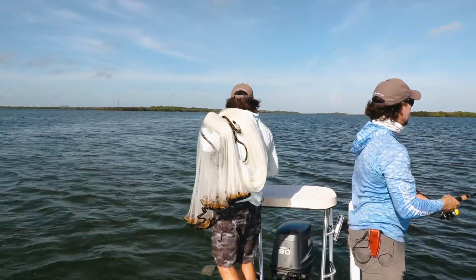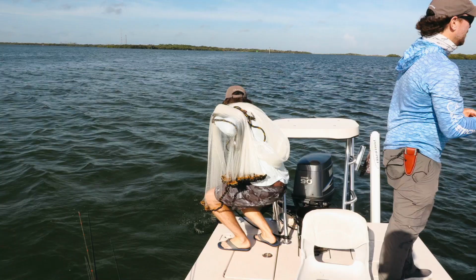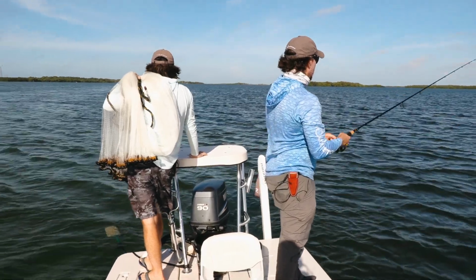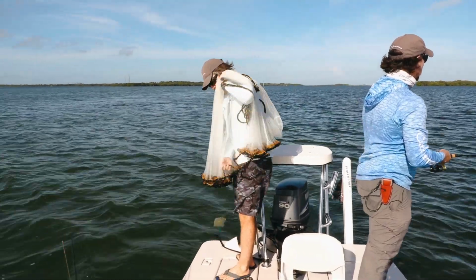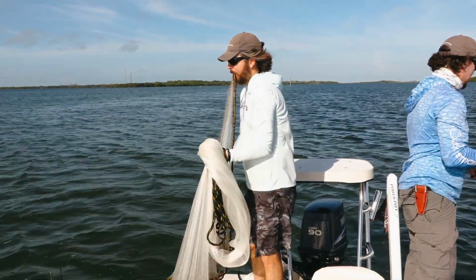Let's see what we have in the old chum slick. Let me give it a nice bump or two. And thank goodness that hurricane, in the beginning, was looking like it was going to be going right up the coast of Florida. But many prayers going up. Man, they're just tearing it up back there. There's a bunch of pinfish. Many prayers going out to everyone who's in that line right now.